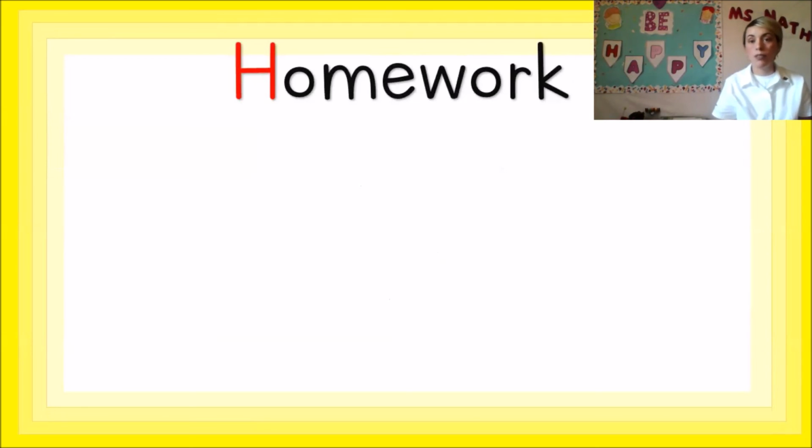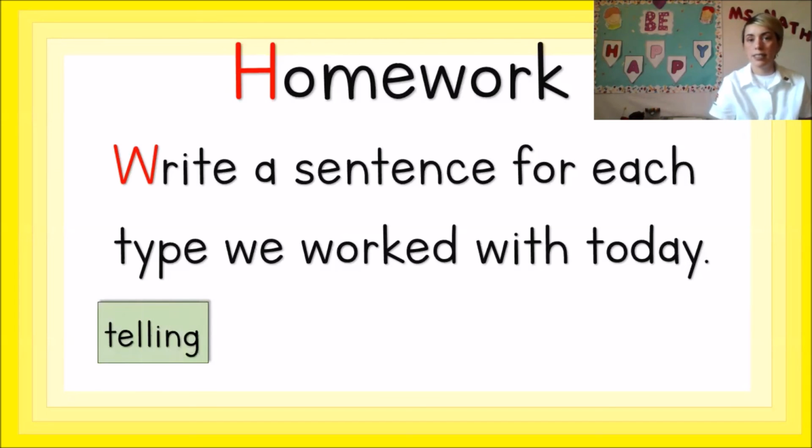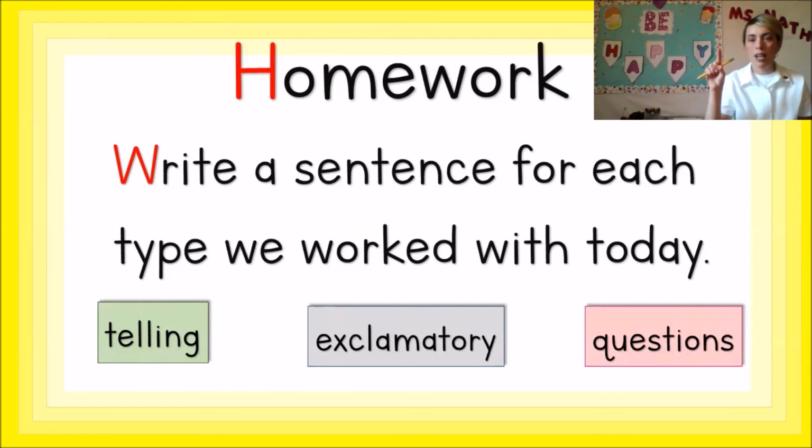So, for us to finish, remember what your homework is. On a piece of paper, you are going to write a sentence for each type we worked with today. Remember, we saw telling sentences or statements, exclamatory sentences, and questions. So make sure you grab your piece of paper and you write a statement, an exclamatory sentence, and one question.